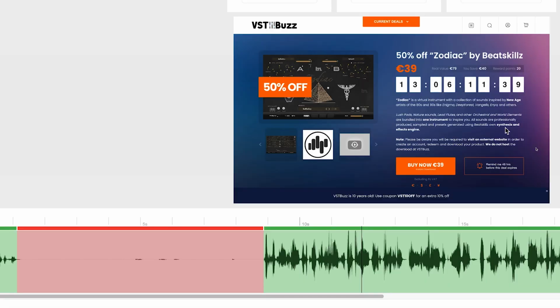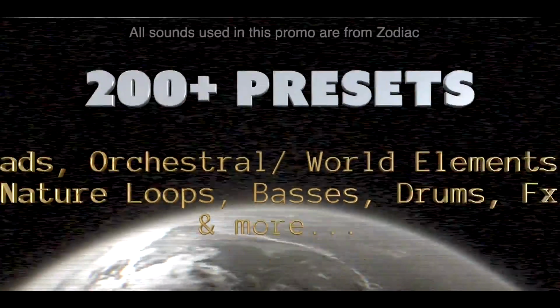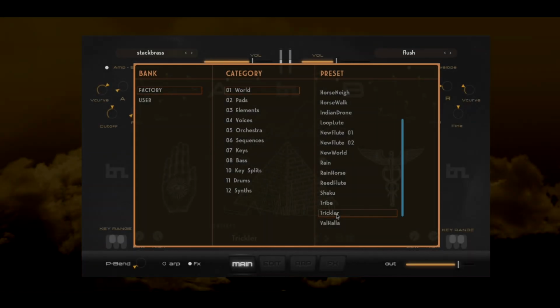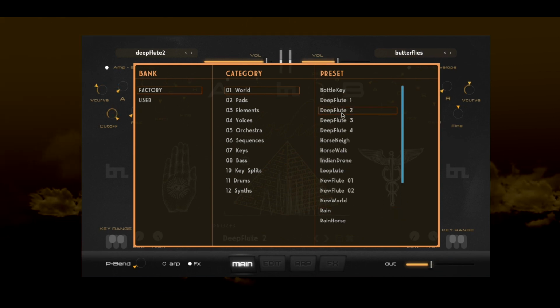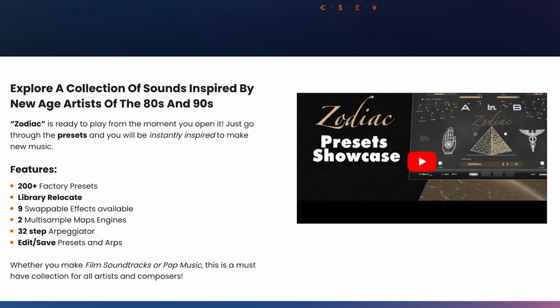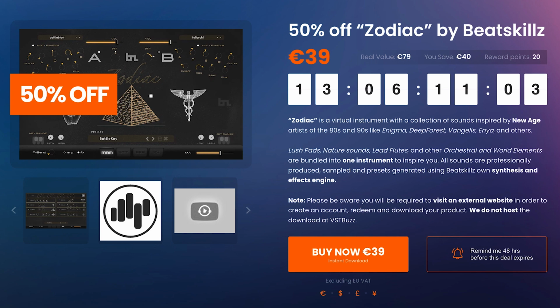And my pick of the week here, Zodiac by BeatSkills. This virtual instrument is a collection of sounds inspired by new age artists from the 80s and 90s like Enigma, Deep Forest, Vangelis, Enya, and others, and I absolutely love these sound sets. With 200 factory presets, 9 swappable effects, and 2 multi-sampled map engines with an arpeggiator, this instrument's a steal now at just 39 euros, normally 79 euros.